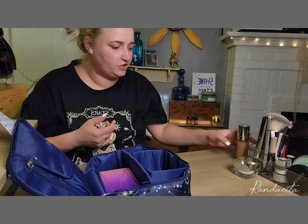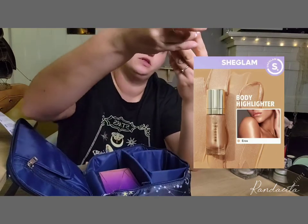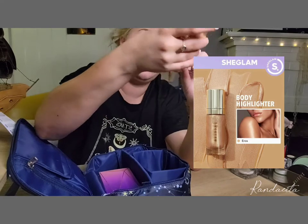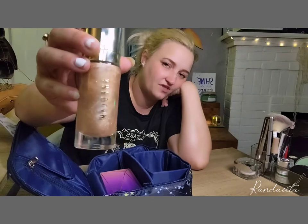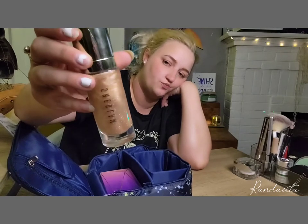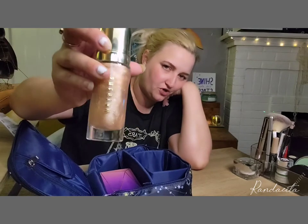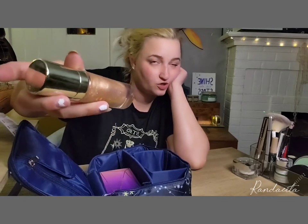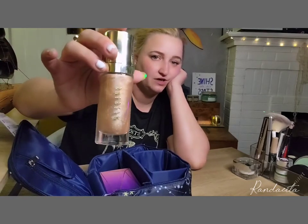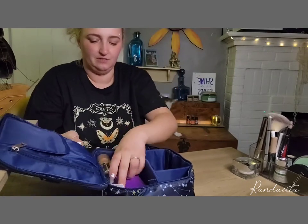Next thing I'm going to be taking is my Sunkissed Body Highlighter. It's kind of like a knockoff of the nice sprays. I don't really care for it in the sense that the glitter on it is really large, and when I put it on, it gets stuck to my hands really well. But it does the job. I just have to scrub my hands after I use it. But I do like it. The price point was right. Hopefully I can fit that right in here.